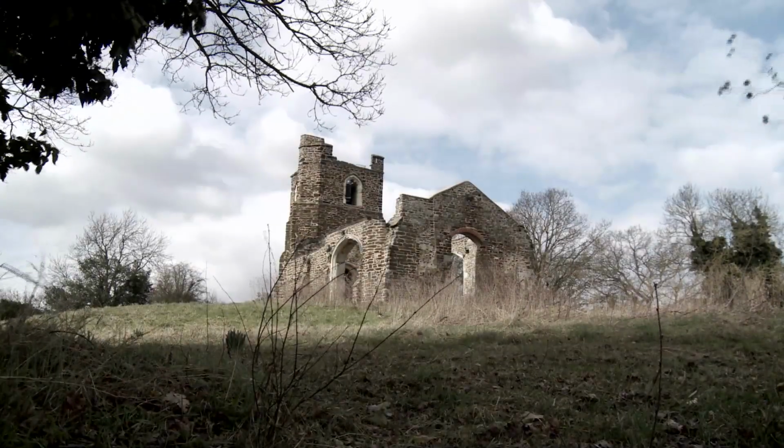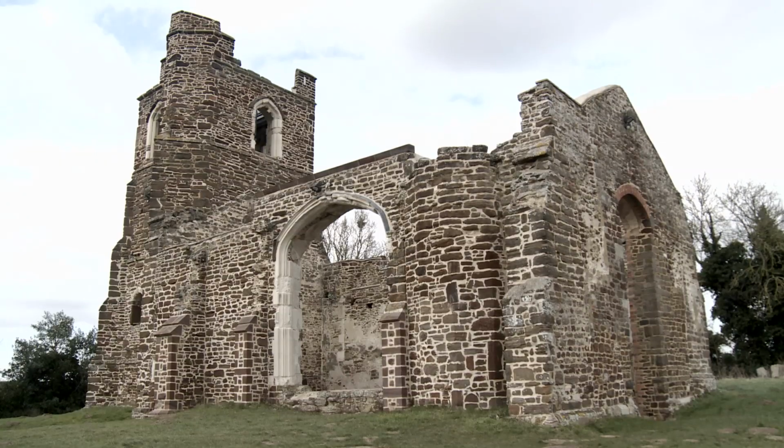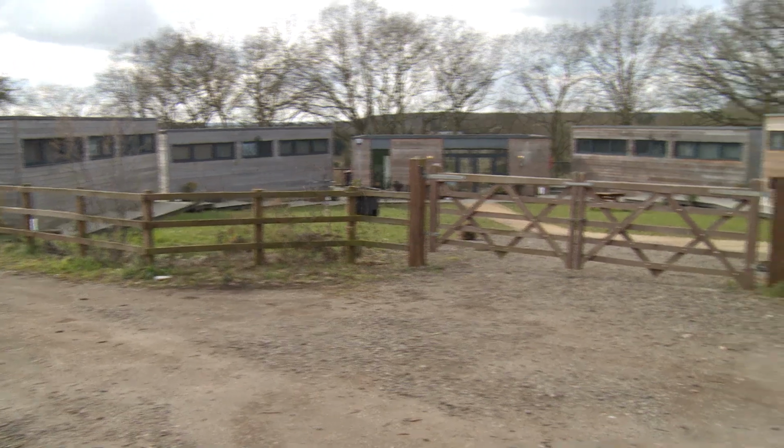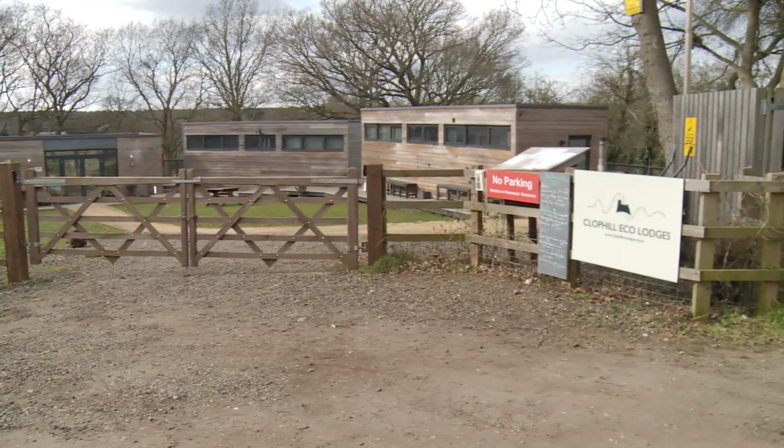In Bedfordshire at Clophill you'll find the ruin of another St Mary's church. 8 years ago the Clophill Heritage Trust was set up to look after it. These eco-lodges were built to help fund the preservation of the church.